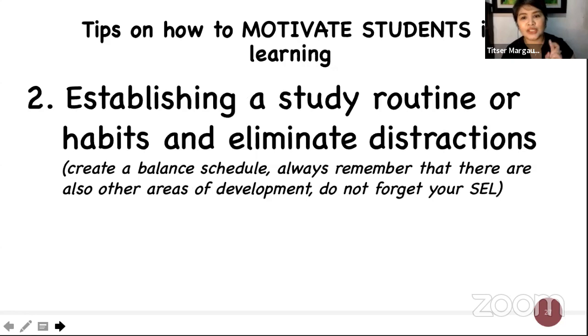Second one, establish a study routine, habits, and eliminate distraction. So please tell the parents to establish a routine, and if the parents don't know how to make one, then we teachers can formulate one. Like, how many hours do we really ask the students to sit down and watch the videos? For some it's 2 hours, for some it's 2.5. So we have to establish a study routine or habits, and of course we have to eliminate the distractions to them. So how are we going to do that? Like, create a balanced schedule. You don't want to have too long screen time for the kids.